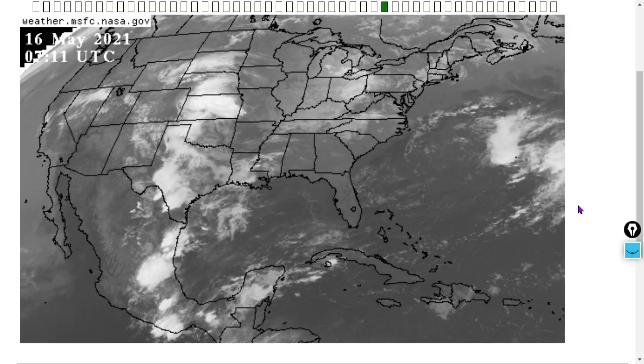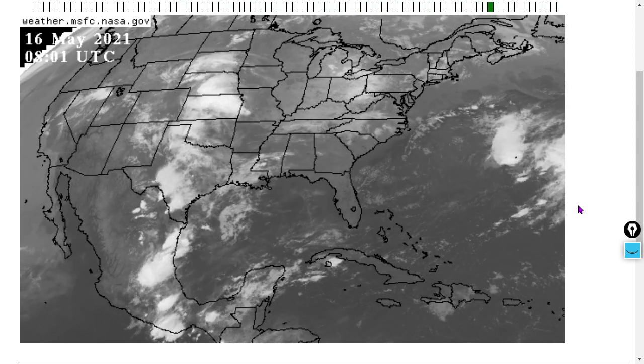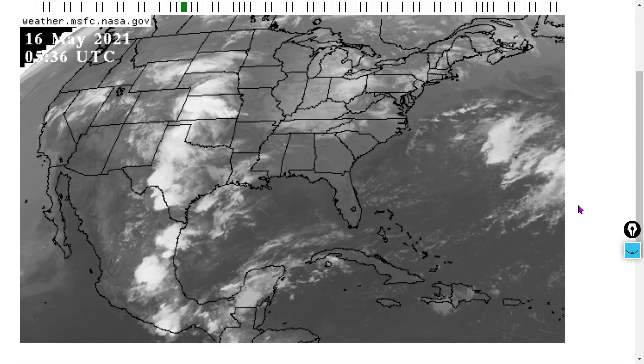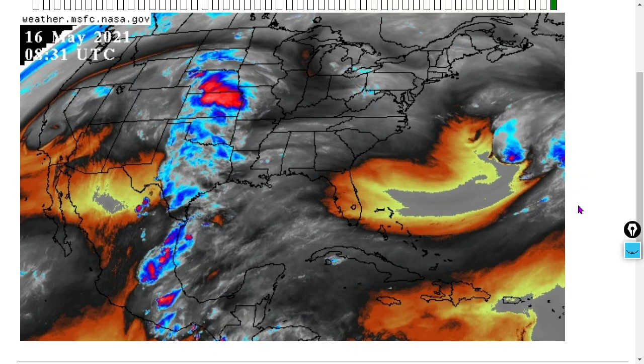Here's what's going on in the cloud layer, and you can see that atmospheric river stretching all the way from Mexico to South Dakota, actually. And here's the water vapor map. This should help clarify things.